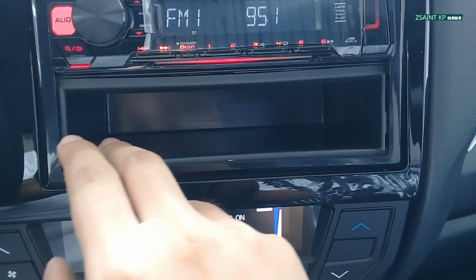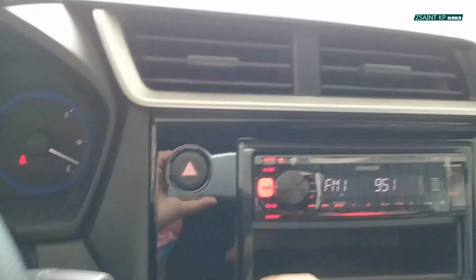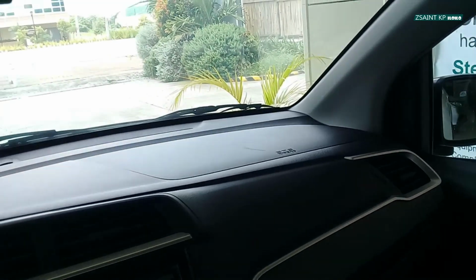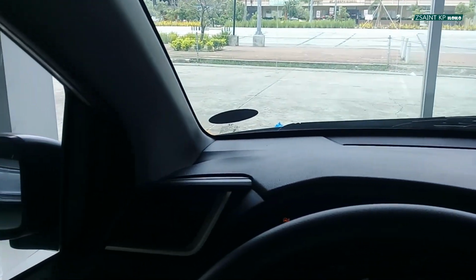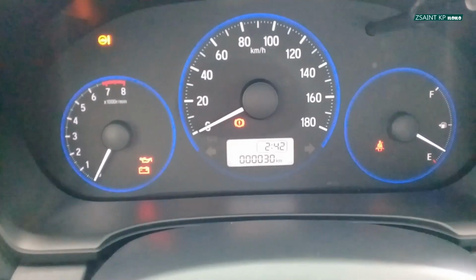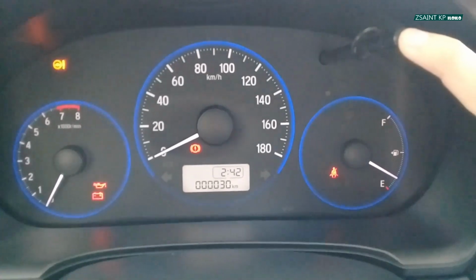Down below, you have more storage right here. Hazard switch that I showed you earlier on. 2 air con vents. Use this button right here to go through your different trip settings.